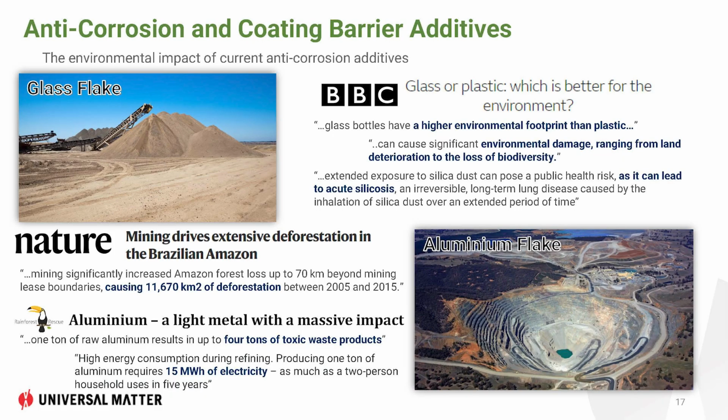There's still a lot of reluctance, even though we see these improvements. The coatings industry particularly is very conservative, very traditional. They don't want to move away from the materials that they've always used. But there is also, in addition to the performance benefits that we've just talked about, a sustainability need to move away from some of these materials.